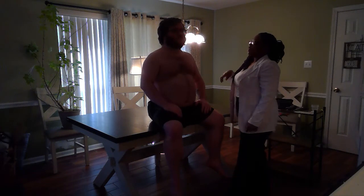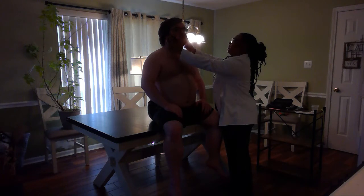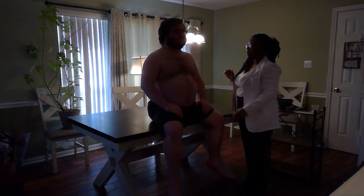Now I'm going to palpate the TMJ and have the patient slowly open and close his mouth. Any tenderness? No. Okay. No tenderness. I felt no subluxation, no crepitus, no popping.